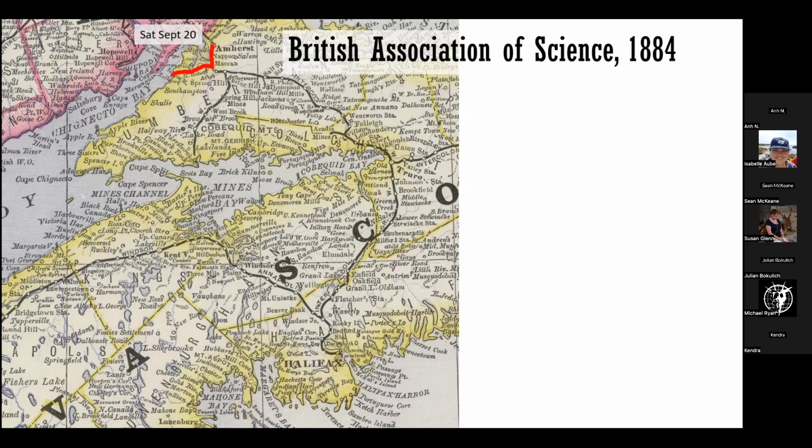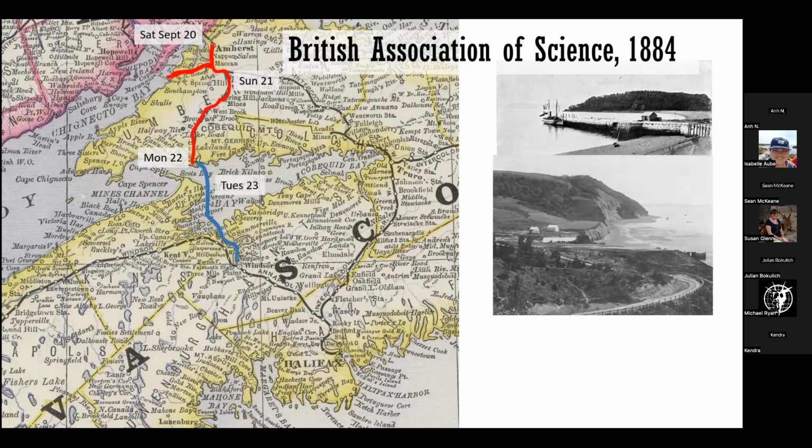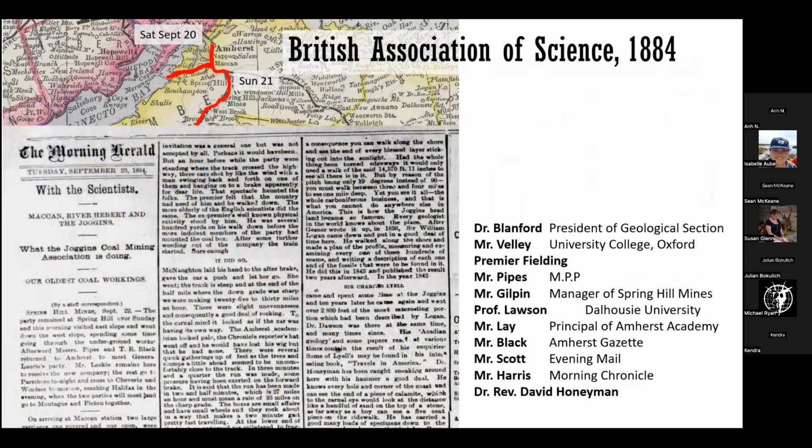They then took a horse and buggy ride back to McCann and a train to Spring Hill Mines, where they spent the day, and then down to Parrsboro. The Spring Hill Mine train down to Parrsboro was quite a new thing that year, so they were showing that off. They then boarded the ferry at Ottawa House, Partridge Island, on Monday and steamed across on Tuesday, passing again the cliffs at Blomidon, and spending some time in Windsor looking at the gypsum, and then a special train down to Halifax, where again the group saw the famous glacial striations. So this trip that started in Joggins is really well described.